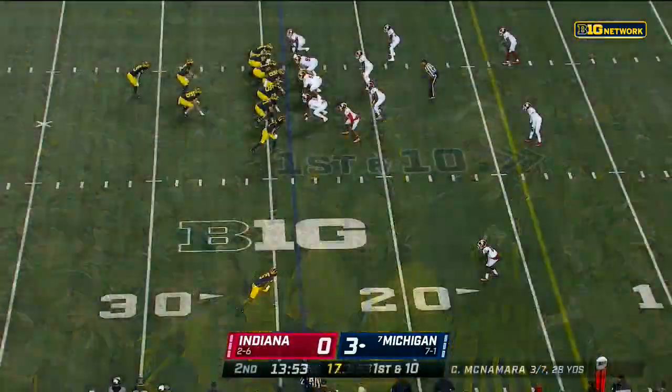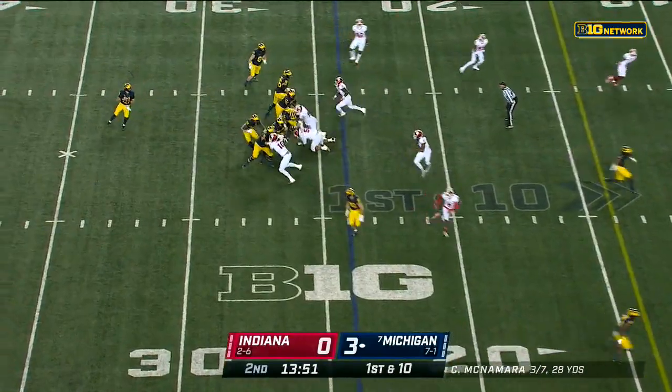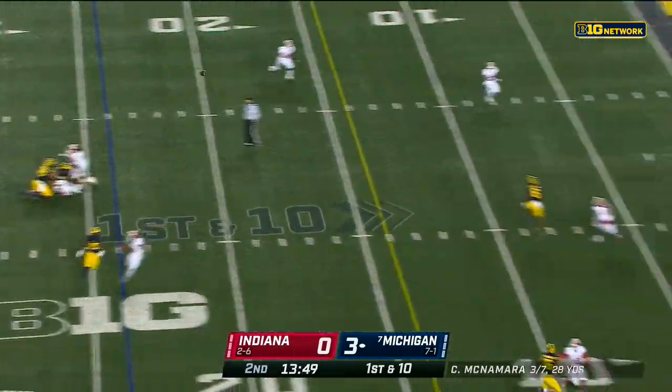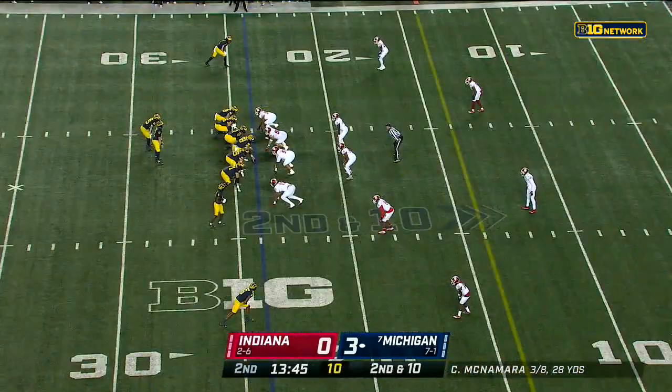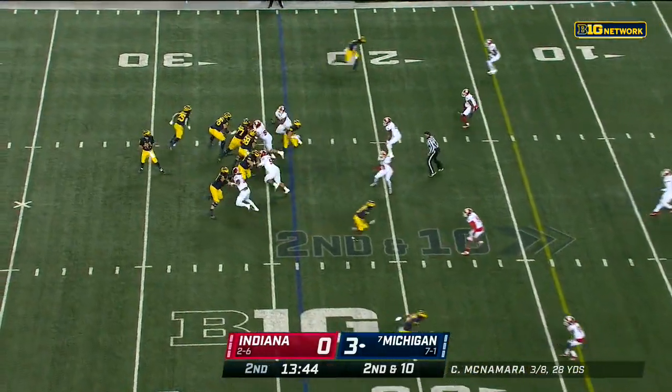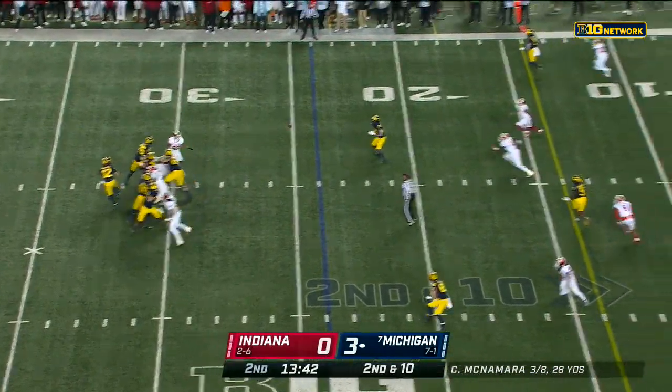Wow. Cade McNamara back to throw. Given time, lofts one for the end zone. Schoonmaker with a diving try. What an effort. Guy's got 9 catches in his career, and then he did that. Granted out of bounds, but fun to watch.